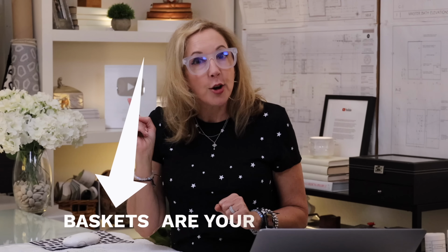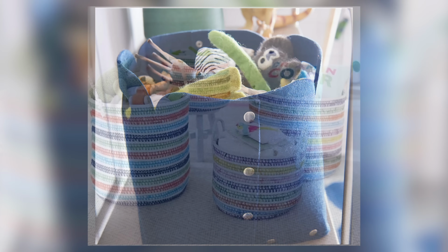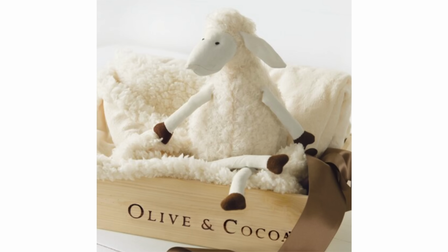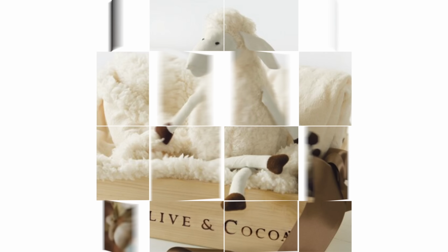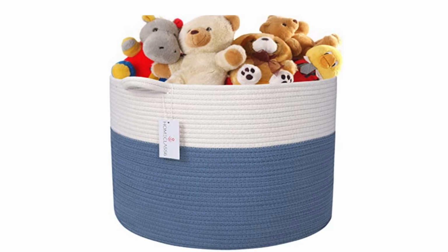Baskets are your buddies. Now, that is absolutely what you have to keep in mind, because one of the things that is so great about a basket, and they come in all sizes, right? Big baskets and baby baskets. The big baskets are those quick toy stuffers that you can throw everything into if you need to clean up in a hurry, and it's done. And there are some fabulous options out there.